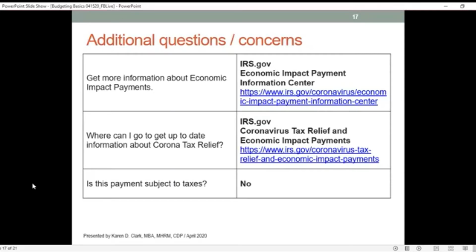Another big question I've been hearing quite a bit: is this payment subject to taxes? The answer is no. Remember, I discussed previously that the money you are receiving is considered a tax credit that will be applied against your 2020 tax returns when we file them at the beginning of the year in 2021. So no, these payments will not be taxed.